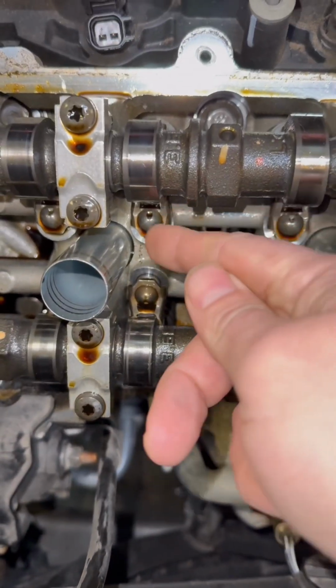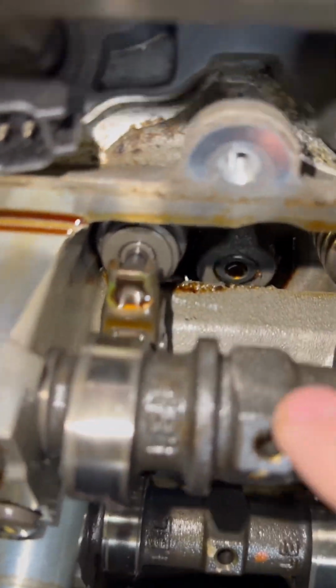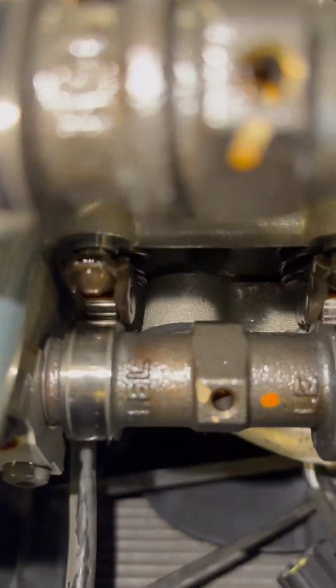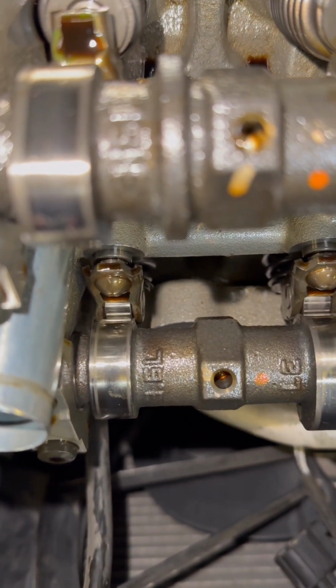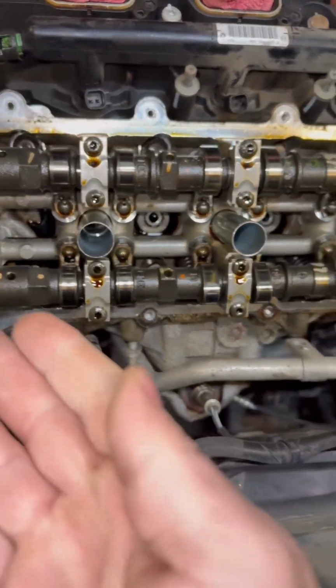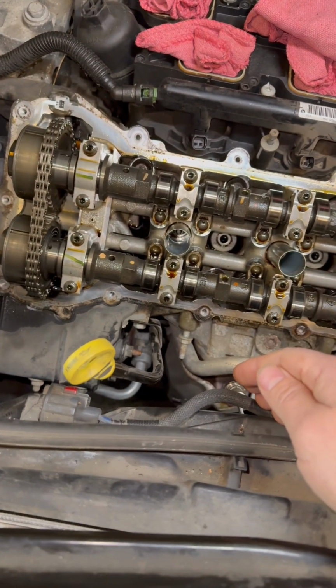The rockers, right here to right here, got rollers. Can we see them? Rollers right there. Maybe we can get a better shot. Yeah, better shot. They can get damaged and not roll no more and eat up the cams. So the owner's like, ooh, I hope I don't have that problem. Usually happens when you don't do your oil changes on time and you abuse your vehicle.